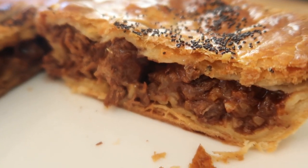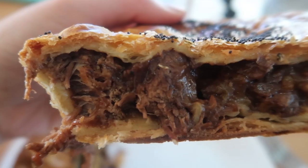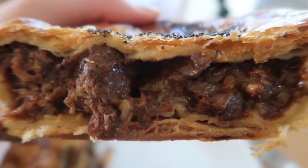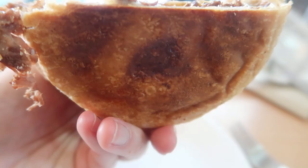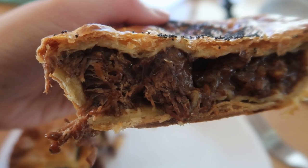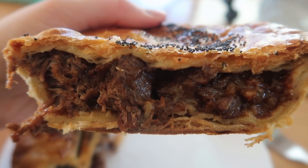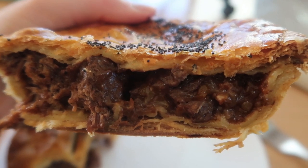The pastry in this pie is amazing. I don't know if my camera does it justice, but there are so many layers and it's just so incredibly rich and buttery. Having said that, the base of it isn't soggy. What you don't want is a meat pie where the base is kind of falling apart. This one holds its shape quite well. And inside the meat, it's just massive chunks of beef and the gravy is delicious. This is only the first bite.